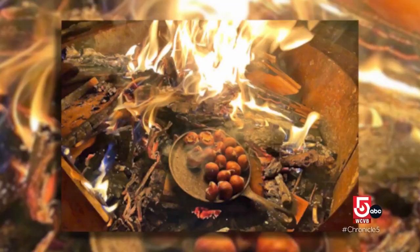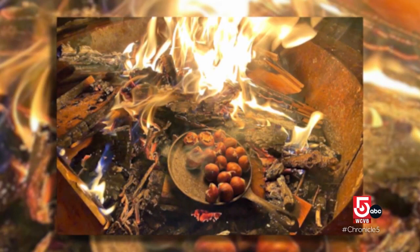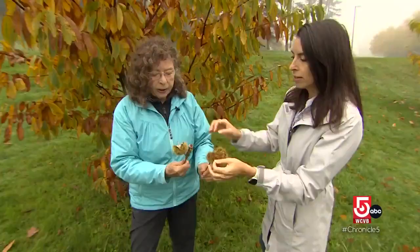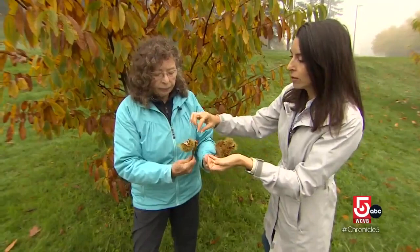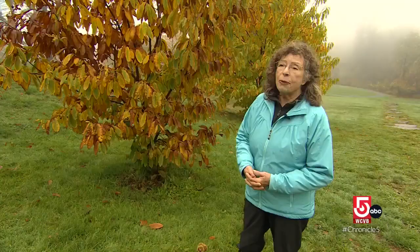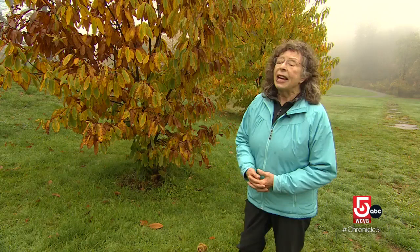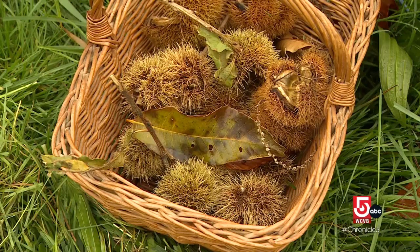That's pretty exciting. Most of us know the chestnut from the images of holiday roasting and catchy lyrics, but inside its prickly burr, a velvety soft nut with some pretty appealing qualities. All nuts are good for you, but most nuts are like 70 to 80% fat. Chestnut is less than 5% fat, and it has complex carbohydrates. It has more vitamin C than a lemon.